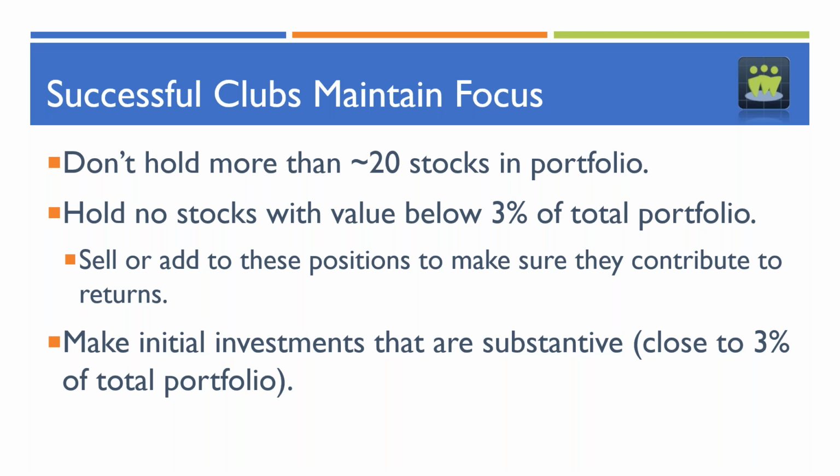Successful clubs also know how to maintain focus. It's best not to hold more than 20 or so stocks in the portfolio. For very large portfolios that are well over $1 million, you might consider expanding that to 25 or even 30. The rule of thumb is don't hold more stocks than your members can follow regularly. Often that's 1 stock per member or 2 stocks per member.